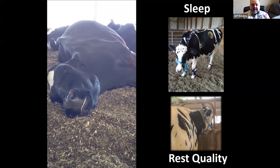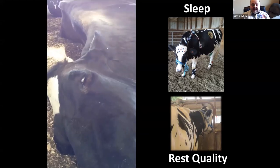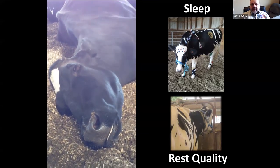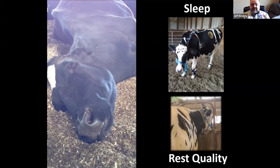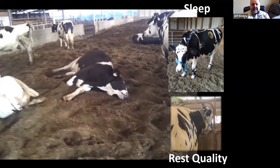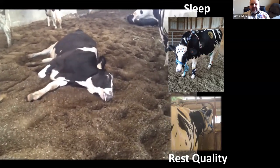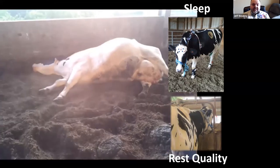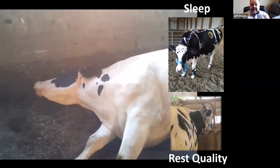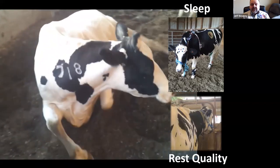It's very common here in Kentucky, where you see cows, like the cow on the left, in a very deep REM type of sleep. And this moved us to thinking about rest quality, not just rest quantity. We've done a nice job thinking about lying behaviors and lying times over the last couple of decades, but the next horizon might be in getting into rest quality. We can pick up these types of behaviors because we know how important biologically sleep is to us humans, and it also likely has an importance for dairy cows.